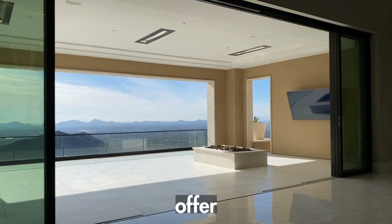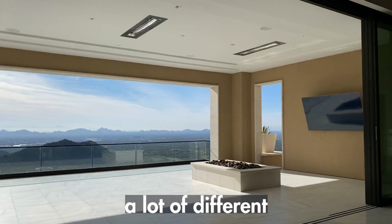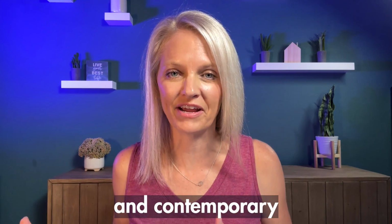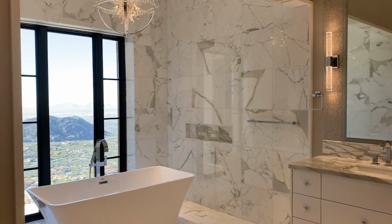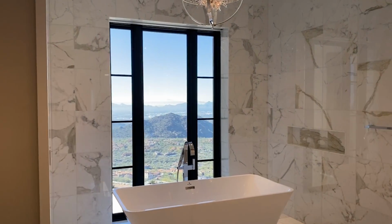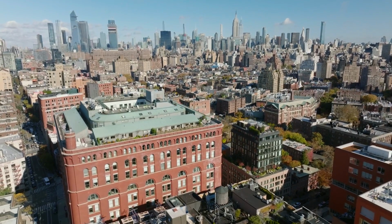Now, beyond their functional benefits, floor-to-ceiling windows offer a unique design element that complements a lot of different architectural styles, from sleek and modern to rustic and contemporary. These windows can be customized to suit any of those styles. These windows enhance the overall beauty of these homes as well as the value. Being able to bring the outside into these spaces with these floor-to-ceiling windows and doors, it creates a space that just calls to people. It's dramatic and people love it.